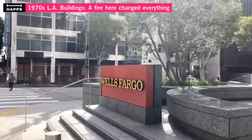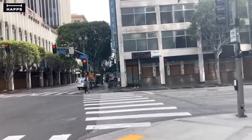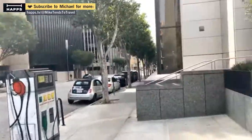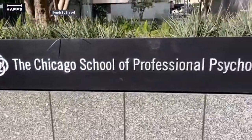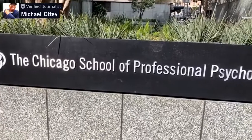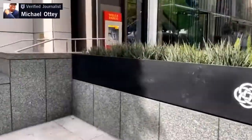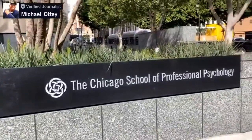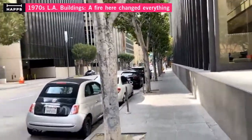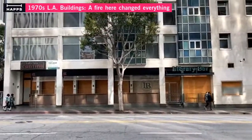Again, the Wells Fargo Bank is in here, so that's why it says Wells Fargo outside. Corner Cantina. Again, the Chicago School of Professional Psychology is in this building. Why is the Chicago School of Professional Psychology in LA? Well, they have branches, I guess. The library bar is over here, but it's closed.